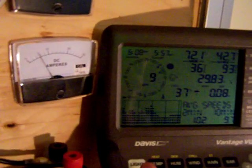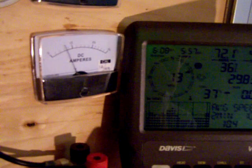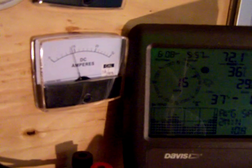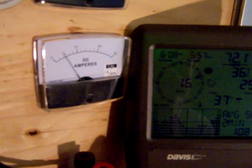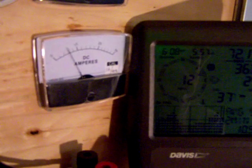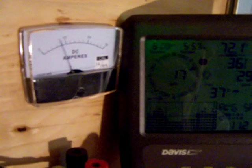So we got 9-mile-an-hour wind. We got about 13. We got about 8 amps out of it. 15, about 9 amps. The heavy winds like to whip my turbine around a little bit. It's kind of dirty wind, but 16-mile-an-hour wind.